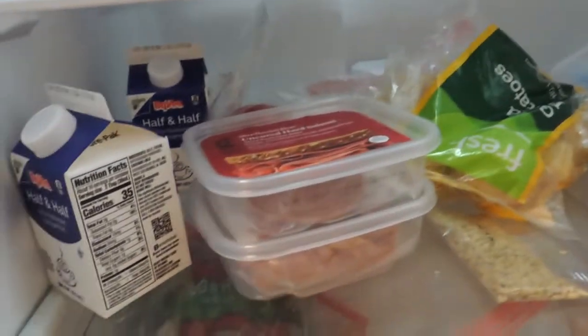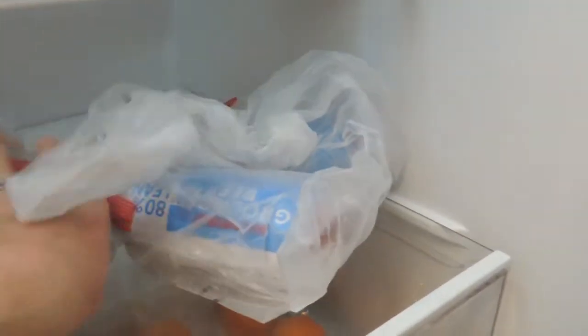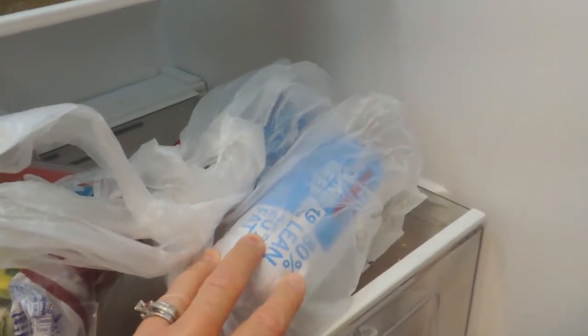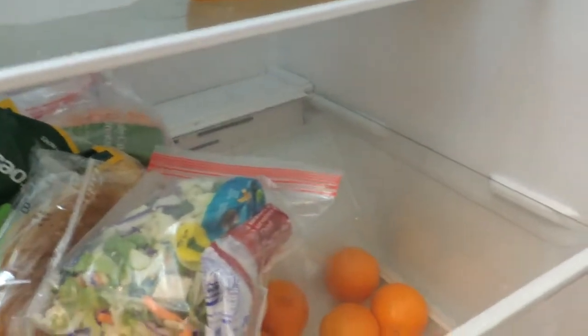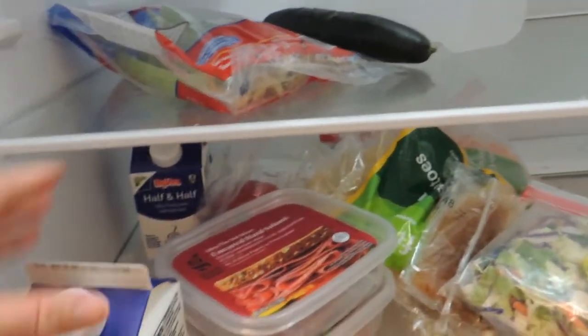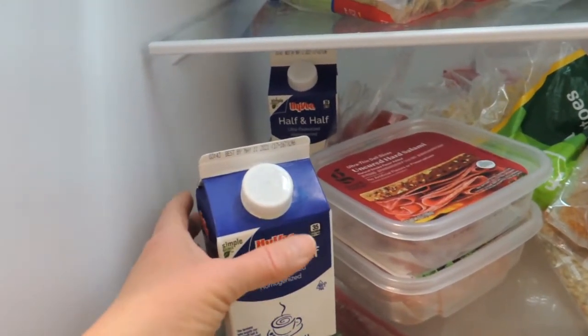Just looking through my refrigerator trying to figure out what to make for dinner. I do have 2 pounds of ground beef that I took out of the freezer. These I bought at Hy-Vee when they were $1.98 a pack. So 2 of those make some meatloaf. I don't have any milk, so I'm gonna get a little creative and use a little bit of my half and half. And I don't have any eggs either.